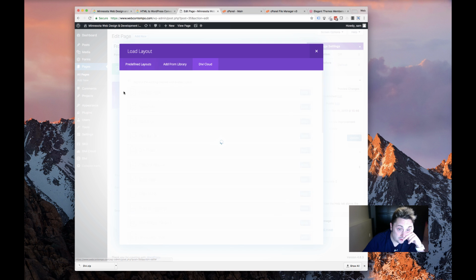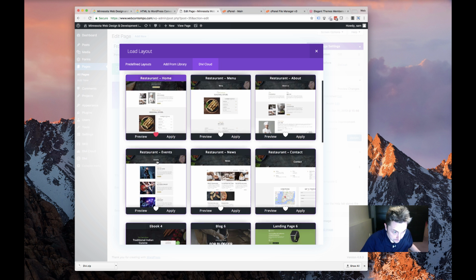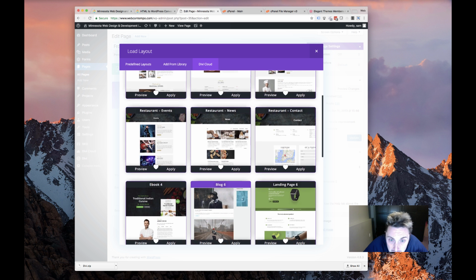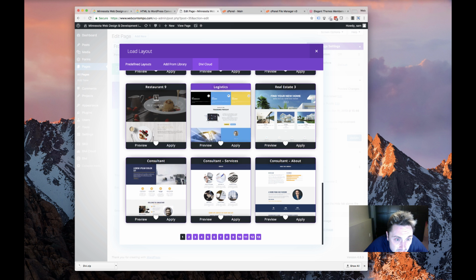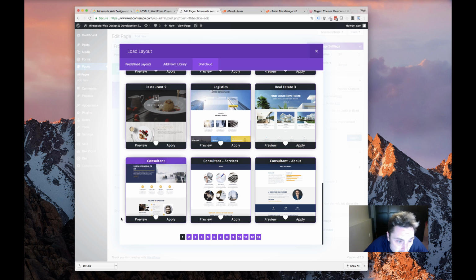So let's hop into Divi Cloud here. See if we can find a good layout. I honestly don't care that much what it looks like as long as it's decently clean. Let's see, yeah, these restaurant ones are not going to be very useful. Oh, here's this consultant. Let's see. Logistics. That one actually doesn't even look that bad, honestly. That one might work for now.